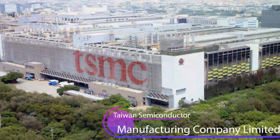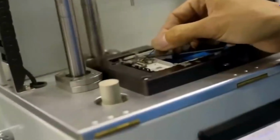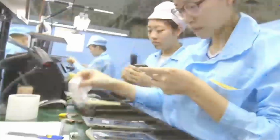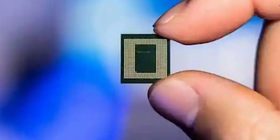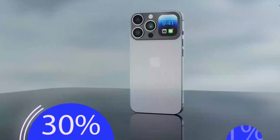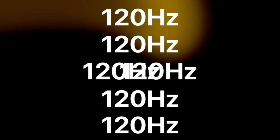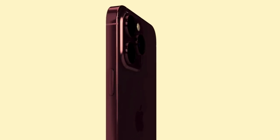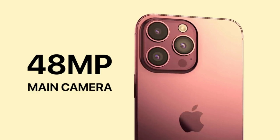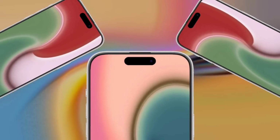The A15 and A16 CPUs, which are both used in the iPhone 14 versions, were created using 5 and 4 nanometer processes respectively. The long-term development effort of TSMC to perfect the 3nm process is expected to reduce power usage by up to 30% while improving processing performance by 10% to 15%. The 3nm processors are more expensive to produce, thus starting in 2023, the A17 chip will only be found in Apple's iPhone 15 Pro versions.